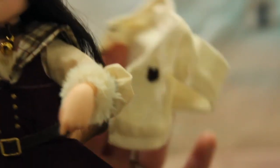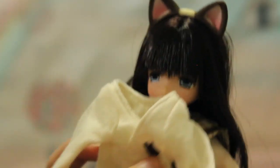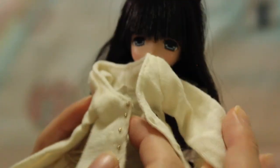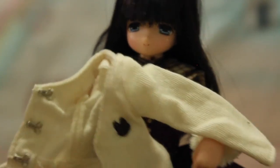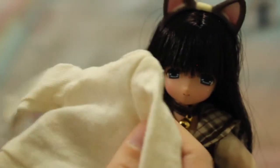Oh yeah, of course, the cardigan. So she has this little whitish beige cardigan with a little cat head here. Decorative button in golden color. And of course, the little crochet that are attached on those little threads here. And otherwise, just normal white beige fabric.